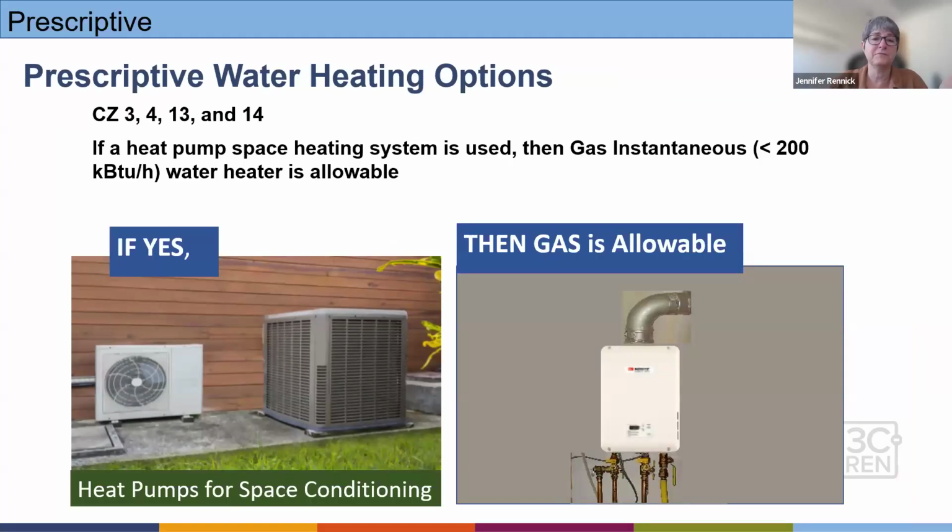Under our current code, prescriptively, if you're doing the prescriptive option for certain climate zones, like 3, 4, where I live, 13 and 14, and I saw this a lot in climate zone 4. If you installed a heat pump space heating system, then you could use a gas instantaneous water heater. Okay, that was kind of how they made it work out for climate zones where the heat pump water heaters maybe weren't quite showing that they were cost effective enough.